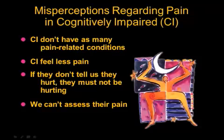One is that people think that cognitively impaired elders don't have as many pain-related conditions, and we have clear studies now that document that the prevalence of pain-related problems is similar. I also hear from providers thinking that if you're cognitively impaired, you don't experience as much pain. Our studies also show that this is a myth, and that those with cognitive impairment experience the pain sensation similarly, but they don't know how to interpret it and process it.